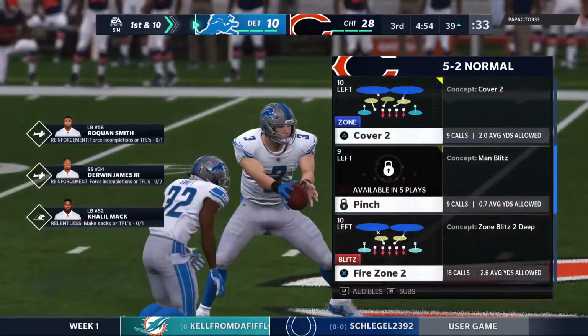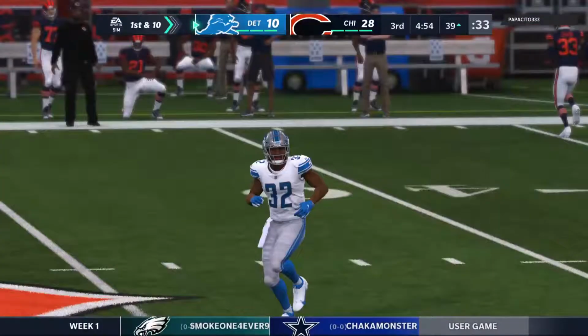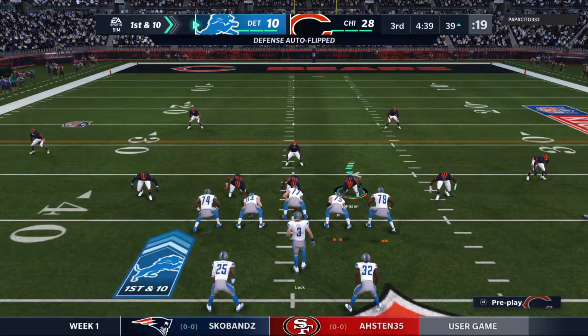Partner, if you want more carries, I think we saw how you get them. He showed that he's got the fresh legs, and he picked up the first down on that run. Don't just ask for them. Show them that you're supposed to get the football.